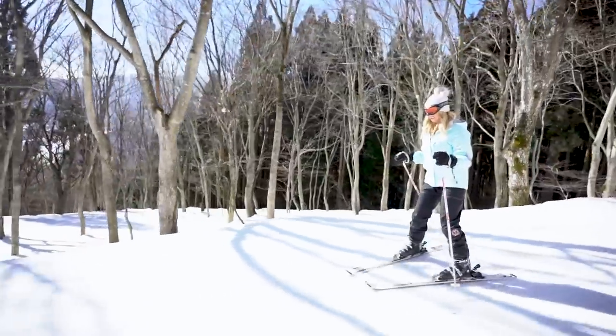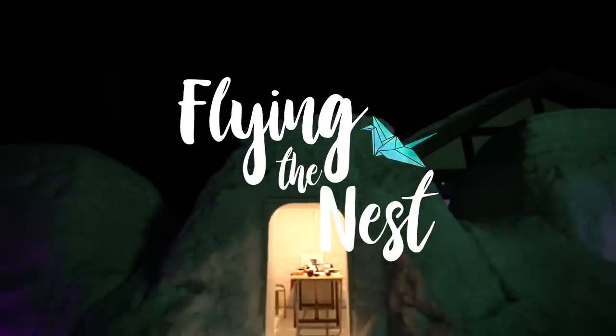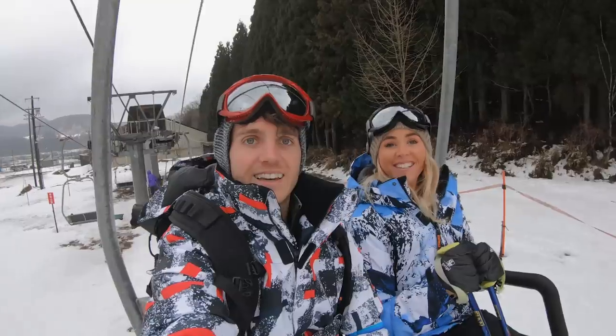This has got to hands down be the prettiest run we've ever done. So we're going to be eating basically inside an igloo tonight.